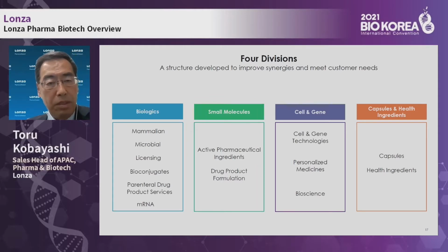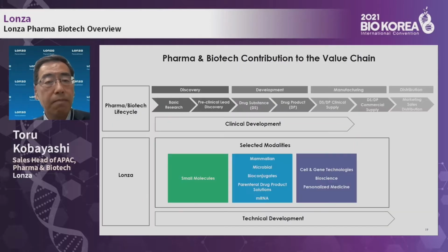This department provides early stage support, such as human cell lines or buffer, media, and some devices to measure the bioassay, and also testing to measure endotoxin and so on. Besides these areas, the left 3 are mostly CDMO, contract development and manufacturing organization. Could you move to the next?